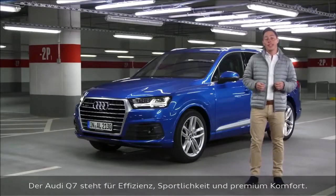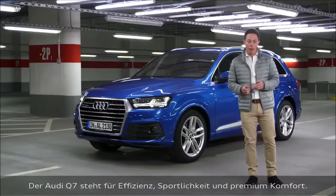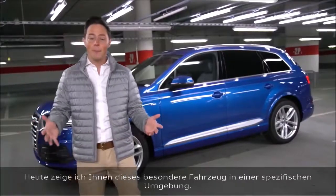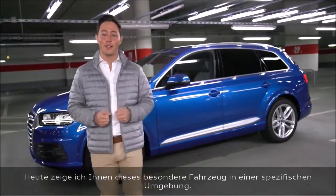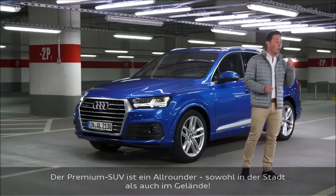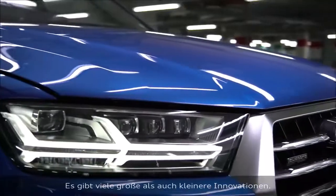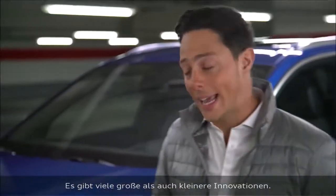The Audi Q7 is synonymous with efficiency, sportiness and premium comfort. Today, I'm going to introduce you to this very special vehicle in a very specific environment. The premium SUV is an all-rounder, both in the city and in the countryside. As you can see, there are some major and minor innovations.